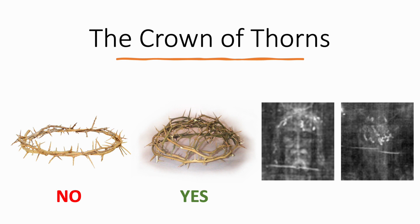Now again, something that is unique to the shroud indicates that this crown was more like a cap that's depicted here that basically pushed thorns down into not just around the sides of the head, but at the top of the head. Most of the art that we see about the Passion shows the crown of thorns as a circlet, but that's not what's indicated here with the man in the shroud. It is a complete cap that covered the top of the head, which would have been far more painful.